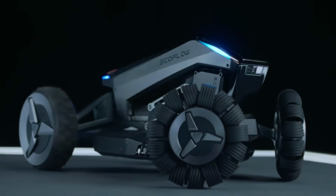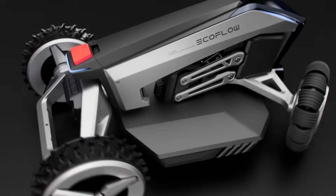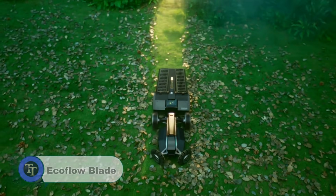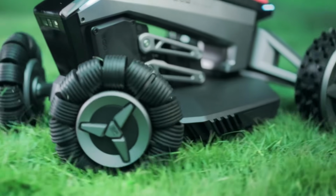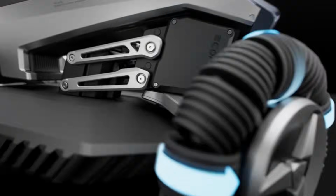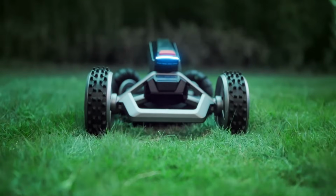What if your lawnmower could think for itself? No wires, no fences, just pure smart tech. Let's talk about the EcoFlow Blade robotic mower, because this thing is wild. It actually scans your entire lawn, spots anything in its way, and figures out the smartest path to mow. All using a mix of sensors, lasers, and GPS.